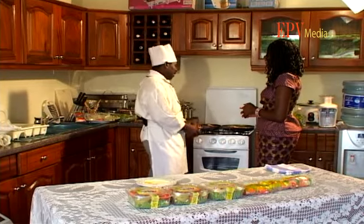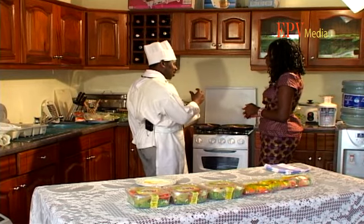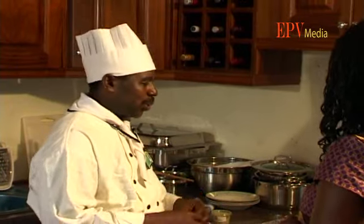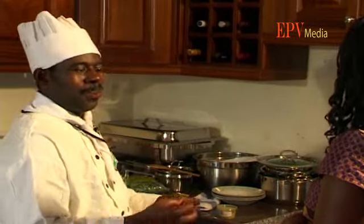I see. Yes. Look at the sizes, as it has been shredded. That's why it has been shredded fine. So all you need is to get it cooked, but not overcooked. All right.